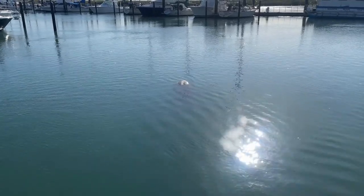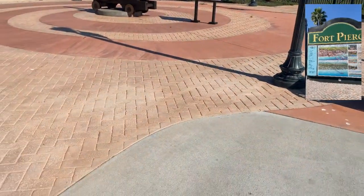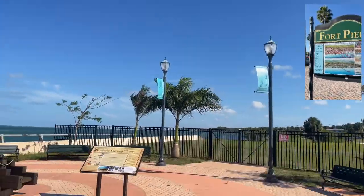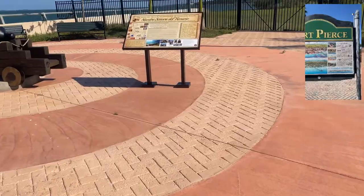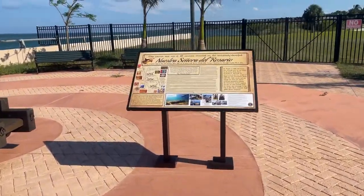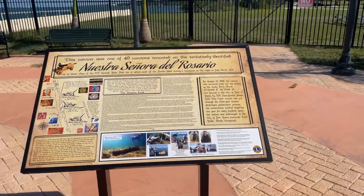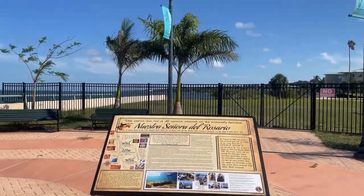This little guy was out just hanging out in the water. There's definitely some history to Fort Pierce as well. As you can see this cannon coming up. We have a lot of public parks that you can take a walk around. And it's right here by the water.